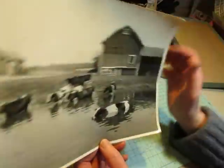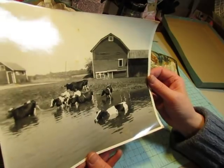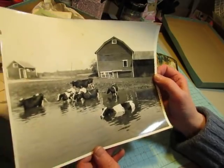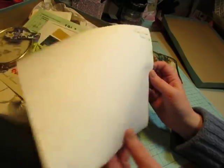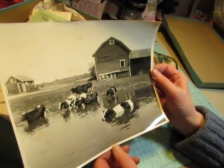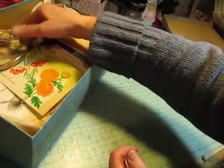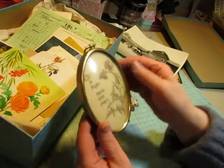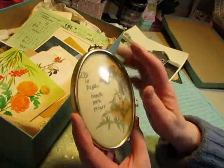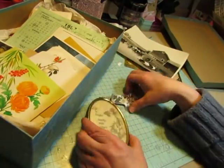Look at this. That could go in a farm journal. 1950. Walter Miner's farm, it says. And this house that she is cleaning out is in Tuncanic, Pennsylvania. I could take this out of the frame.